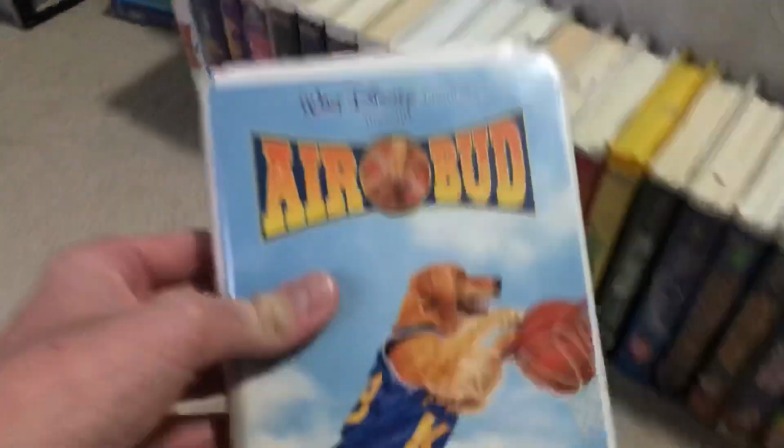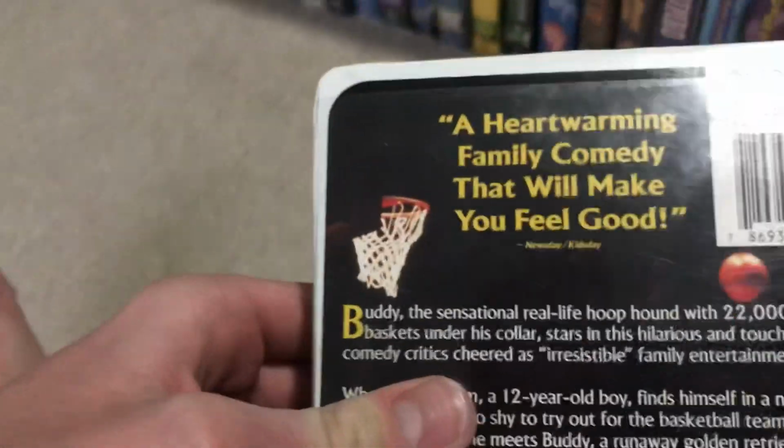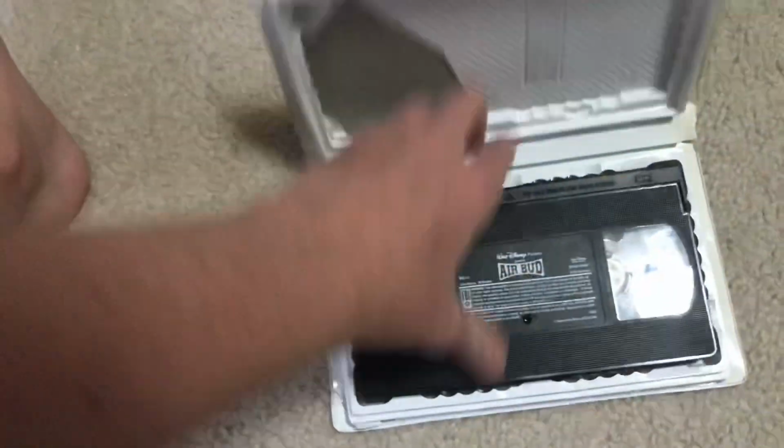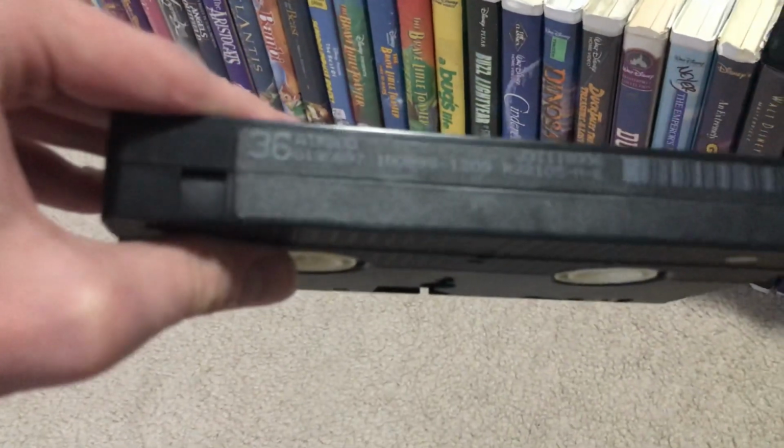It can just be confused with Ichabod and Mr. Toad. Next up, we got Air Bud. Air Pistol by KNX CBS Radio. Here at the spine, the back says, heartwarming family comedy that makes you feel good, by Newsday Kids Day. Here's the date with the ink label, and the print date is October 9th, 1998.